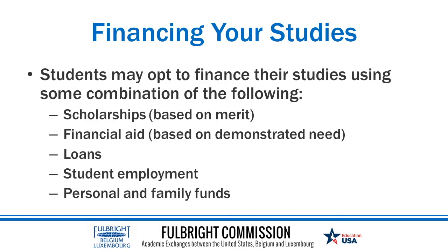Financial assistance for international students may come from home country funds organized, for example, by local government or private foundations, or from a US university. We'll talk more about funding from colleges in just a moment. Since foreign students are usually in competition with US students for financial aid funds, international students should carefully explore all opportunities for funding in their own country.